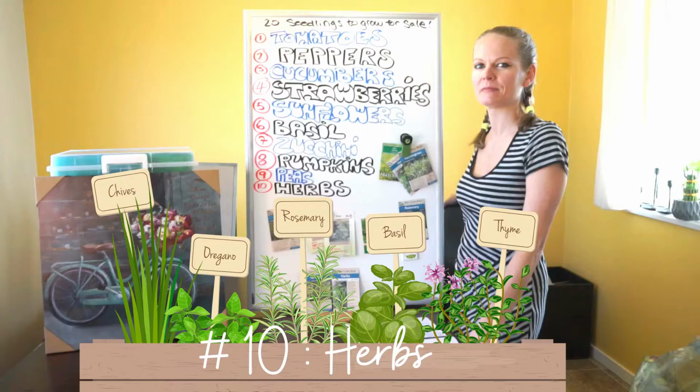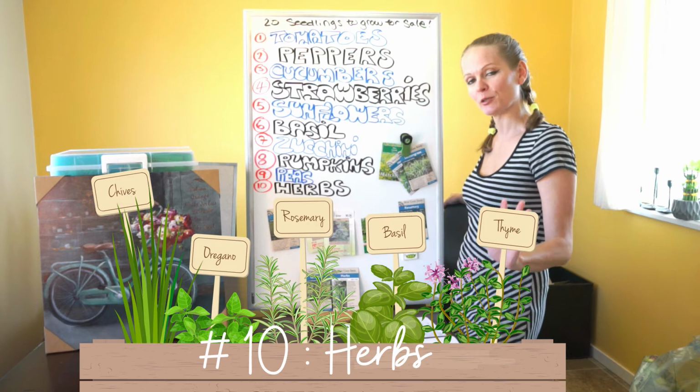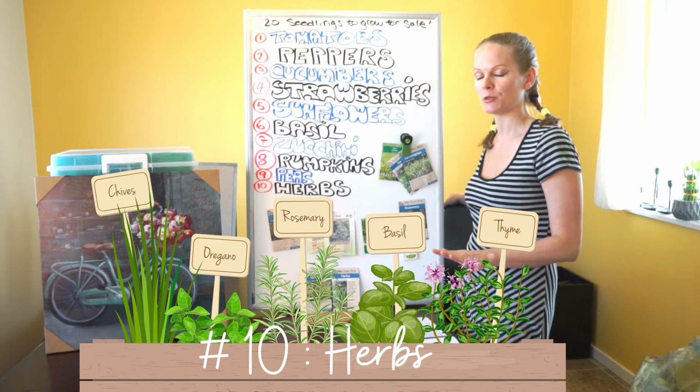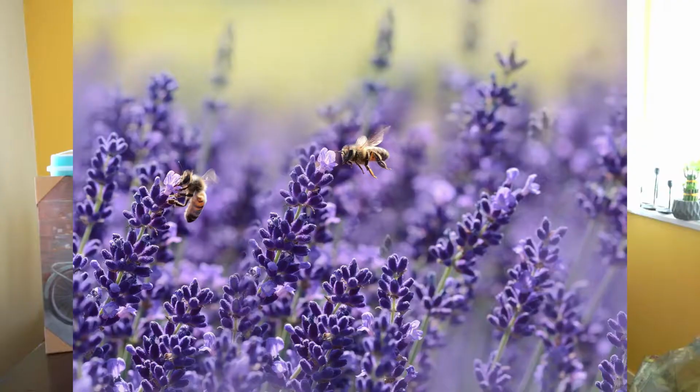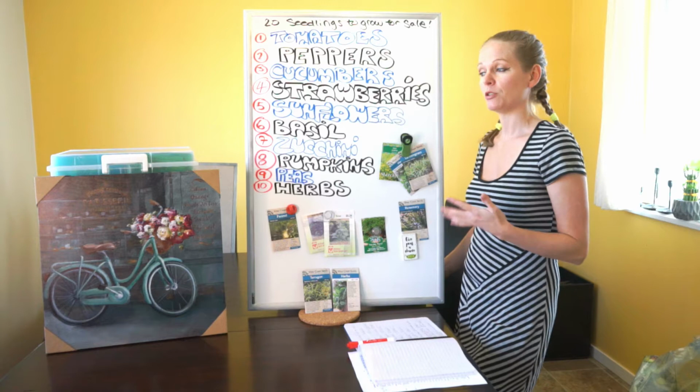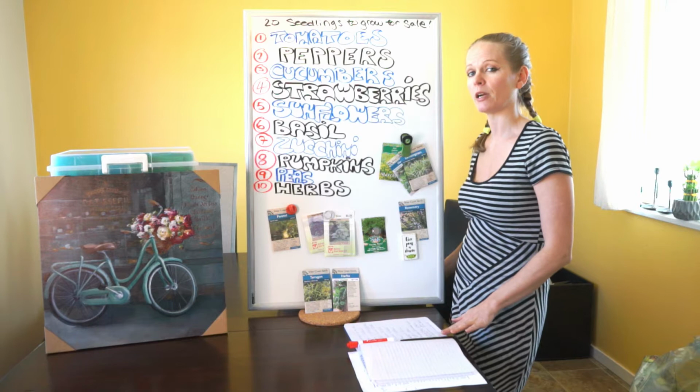So number 10 is herbs. And this is not the herbs that you're all thinking about. This is just kitchen herbs. So there's a huge variety of herbs you can grow. They are a little trickier than some seeds to get going. But that's the beauty, because everyone thinks they're so hard, so they don't grow them from scratch, especially rosemary. Rosemary and lavender are two of the herbs that are pretty tricky to germinate. But you can get there. You can just try some experiments and try growing them year after year, and pretty soon you'll be surprised at how well you can grow these things.